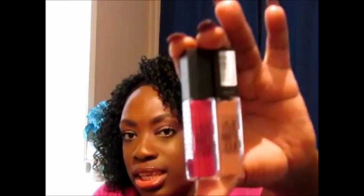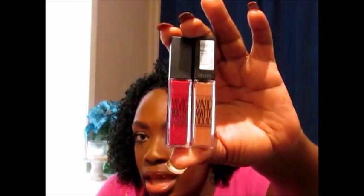But next, I only have two of these colors in my hand, but I have almost the whole collection of the Maybelline Vivid Matte Liquids. I'm thinking I have the whole collection except for two, I think. But I will check and see, and whichever ones I'm missing, I will go ahead and grab.